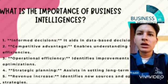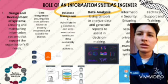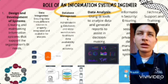Two. What is the role of the information systems engineer? The role of the systems engineer is the design and development of systems. It's about creating and maintaining information systems that support the organization's business intelligence needs. Data integration. Ensuring data from different sources is properly integrated and available for analysis. Data management. Administering databases and data warehouses to ensure data availability and accuracy.